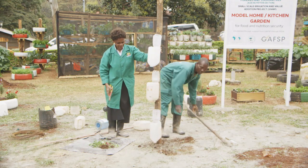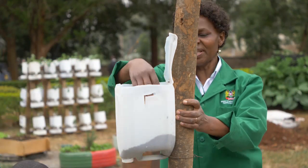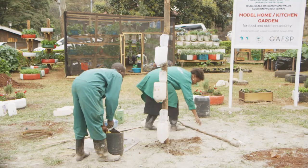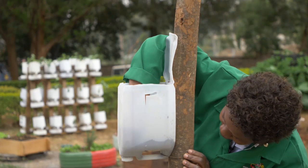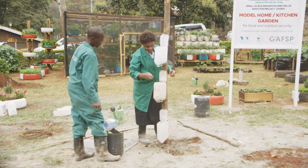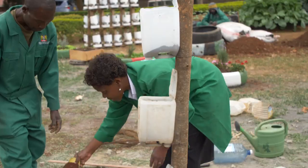Once your garden is well secured, you can now fill it with soil mixed with manure. As you have seen, soil is just falling. You see, that's how our soil will fall. So we put stones. We put a small stone to prevent our soil from falling. So we put stones in all of them, small stones, so that our soil is not eroded. Remember, stones are easy to put and they'll still pass the water. It's like that.